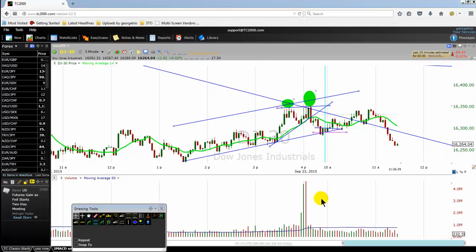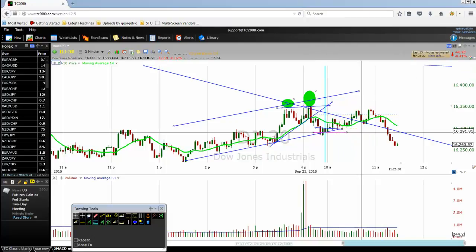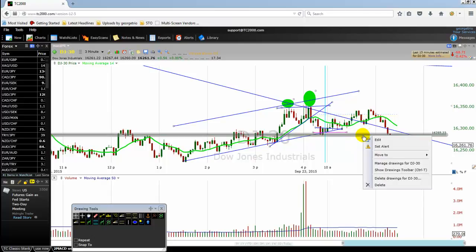Okay, traders, looking good so far. The Dow Jones Index is now below. We are now in this trade. We entered the trade at 16285 right here. I want to put a line there. 16285, that's our entry there. You can see.